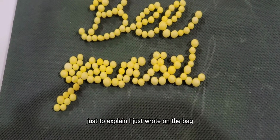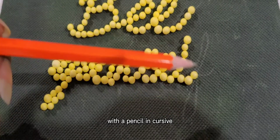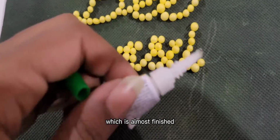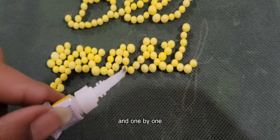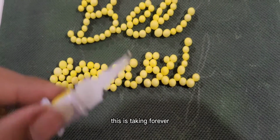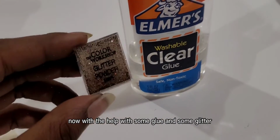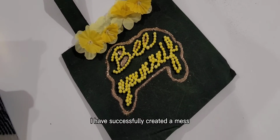And for this part, just to explain, I wrote on the bag with a pencil in cursive, "Be yourself," and then I took my gel super glue, which is almost finished, and basically just traced the line of the letters that I wrote, and one by one put down the little styrofoam balls on there. This is taking forever. And basically this is the final result of that. Now, with the help of some glue and some glitter, I have successfully created a mess.